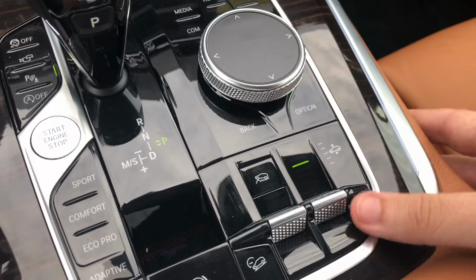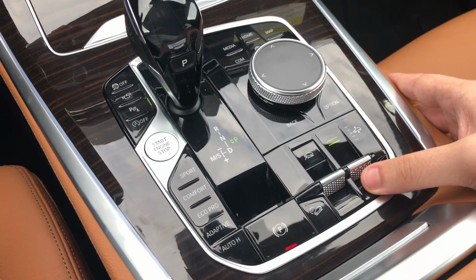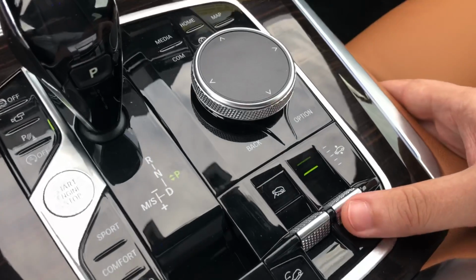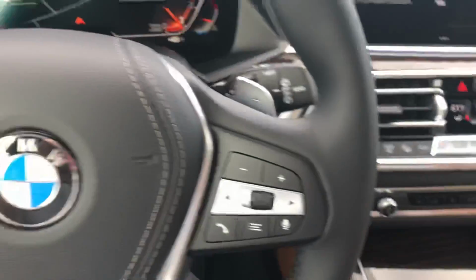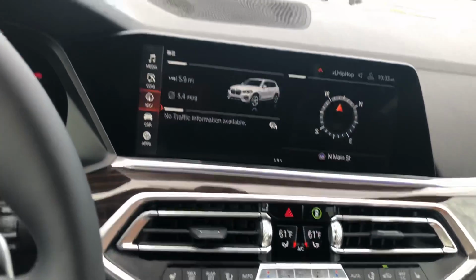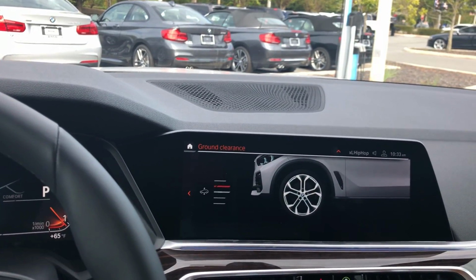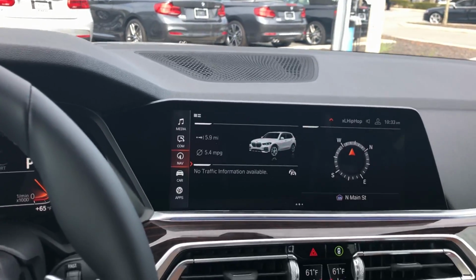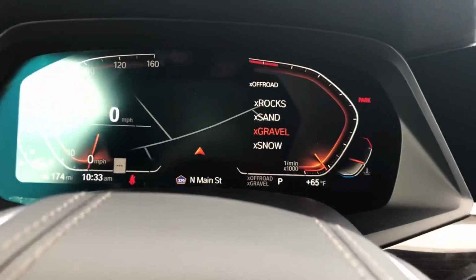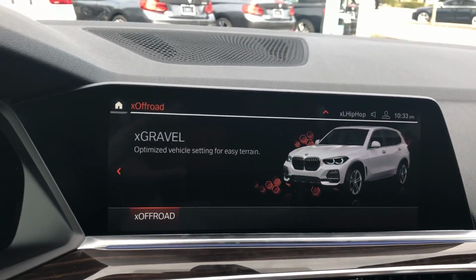Like I mentioned before, this one does have the off-road package. So because of that, you can actually heighten the car and lower it. You'll notice right now it's raising, and you can actually feel it getting up higher. I'm not sure if you can see it moving at all. So right now it's in its tallest position. If you move it down, you'll see as we move it down closer to the ground, it'll indicate that we're moving it down until we're in its lowest position. This toggle will switch between your different off-road modes, whether you're optimized for rocks, sand, gravel, and snow.